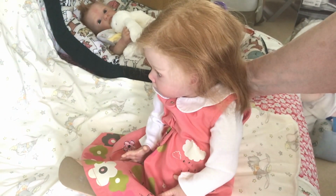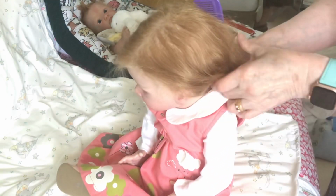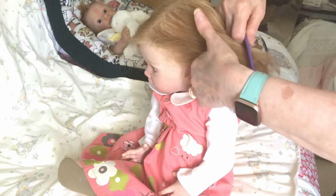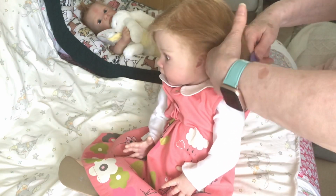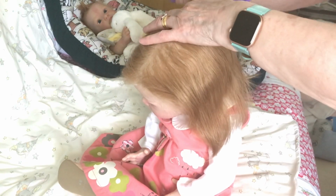There she is. My nursery's in a bit of a mess actually. I need to sort it all out again. Of course I've been naughty and buying new stuff, and I've got loads of things for the babies.